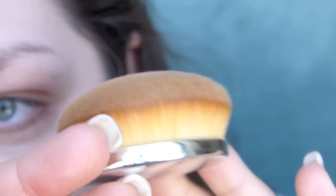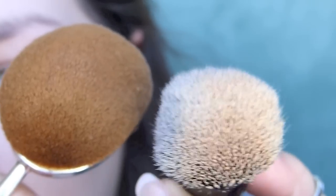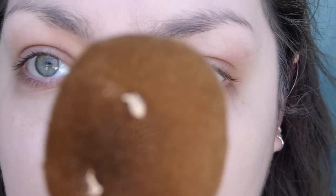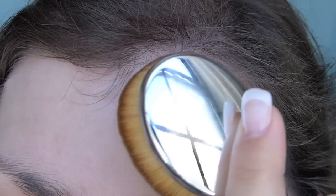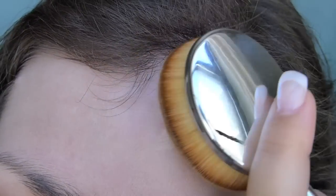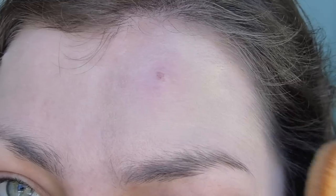Do you see that? Maybe it's just because it's brown, so it's harder for me to see it. But my e.l.f. brush, you can definitely see it. But then, like I said, the bristles are white, so maybe that's why. I'm so impressed with this brush. I put another dot or two on here just so we can see if it covers this up. No. I didn't have high hopes, like I said.